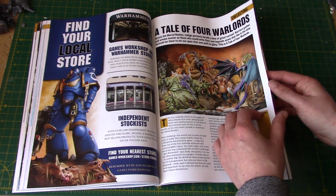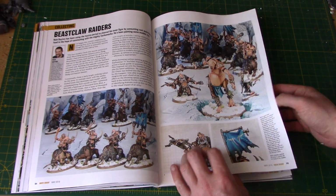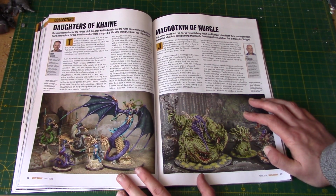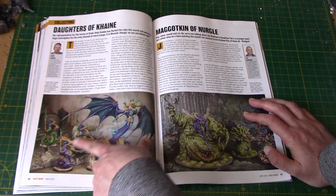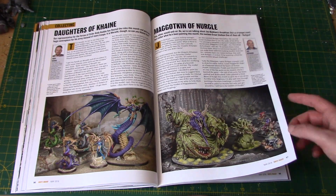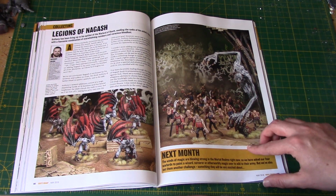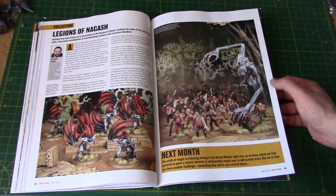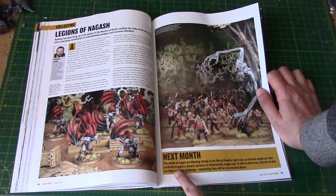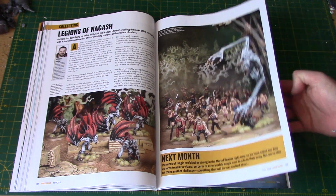So Tale of Four Warlords has added some really large miniatures to their armies, and the Beastclaw Raiders have now got a giant. Very cool. His feet must be freezing on that snow. Daughters of Khaine, of course, have Morathi, and they also have Medusa, and they've got three Medusas. And of course the Great Unclean One for the Maggot King of Nurgle. It was actually built as a Rotigus. And the Legions of Nagash have got the Mortis Engine, which is a brilliant miniature, and there's loads of Deadwalker zombies as well. Next month, they're going to paint a wizard, sorcerer, or otherworldly magic user to add to the army. That could be quite interesting for the Beastclaw Raiders.